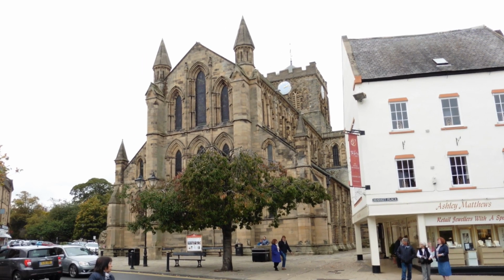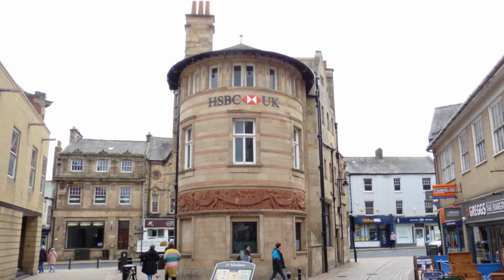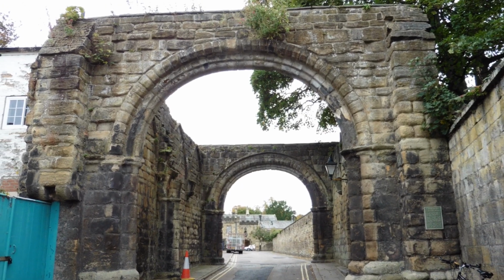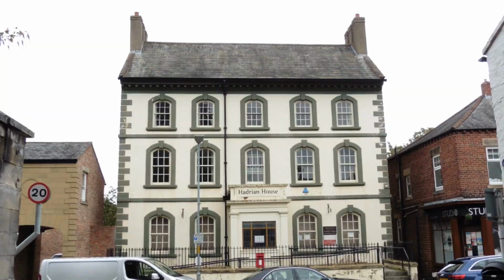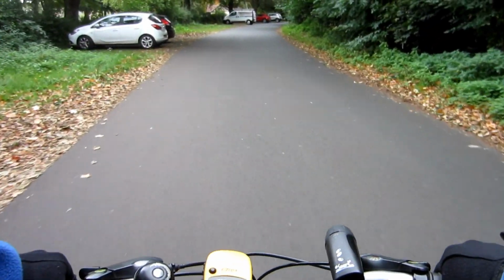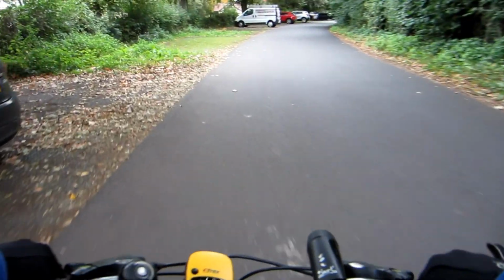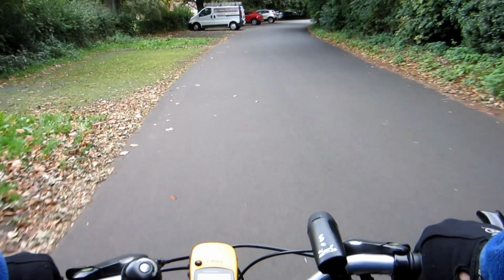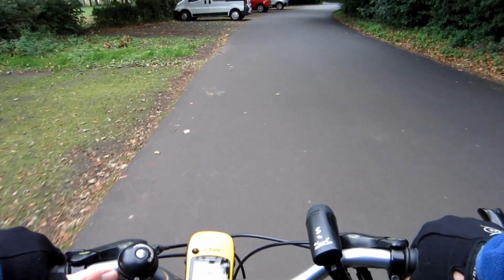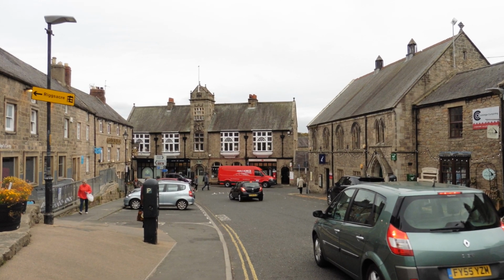The cycle track bypasses Hexham, so it's a side trip to see the town and to get a bite to eat. Now we're back on the route. Seems to be taking us out through a car park. I can just see the Tyne over to the left and a big bridge. It wasn't long before we reached Corbridge and stopped for the night.